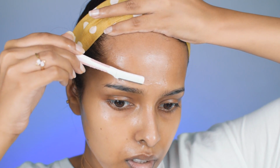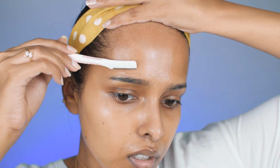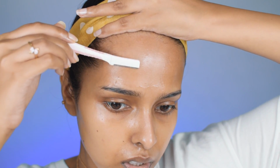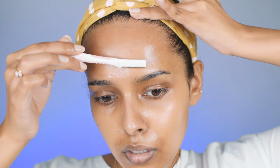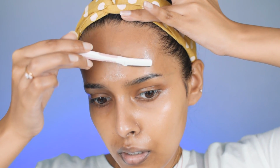So while I do my forehead, I also try to shape my brows a bit from the top. Now you get a different razor for your brows and for the area where this razor cannot reach. So you get smaller ones, but I just don't have those and I have never used them. So yes, I just kind of use this, and the rest of the brow hair I just pluck out.